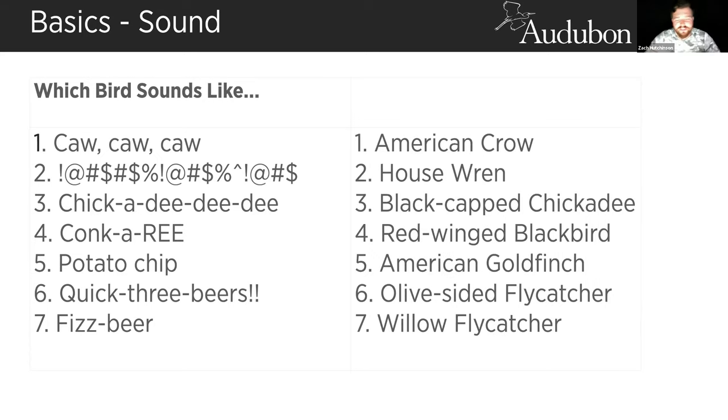So here are seven mnemonic devices for these particular seven species that you can write down and use. Again, this will be recorded and you can grab it later if you'd like. But just find ways to help yourself learn bird sounds. Most field guides will also give you some devices to remember these.